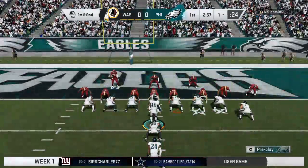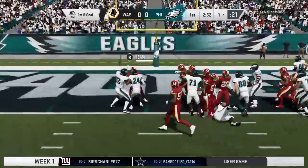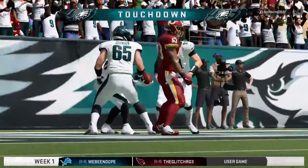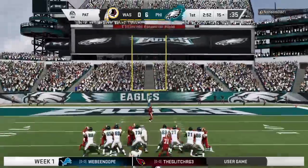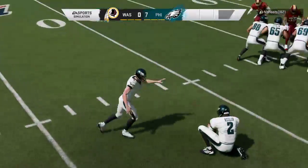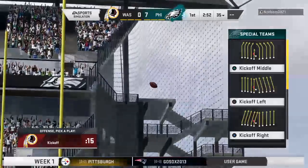Go. 20. Try to punch it in with Howard. And he's in. Touchdown, the Eagles. Punching it in from a yard away. And the Eagles drive right down the field and score on the opening drive. Elliott good with a PAT. And that makes the score 7-0.